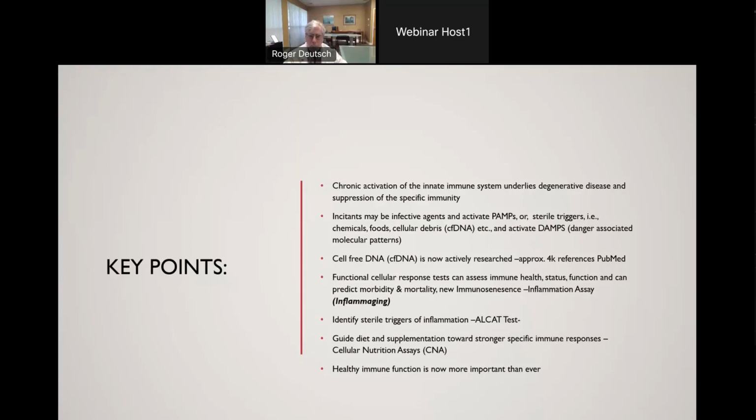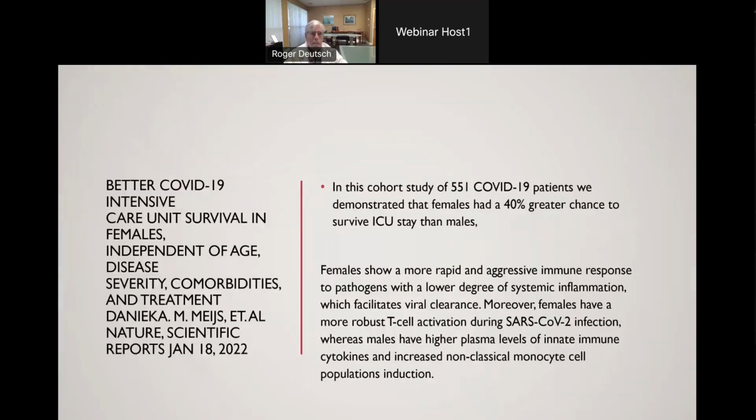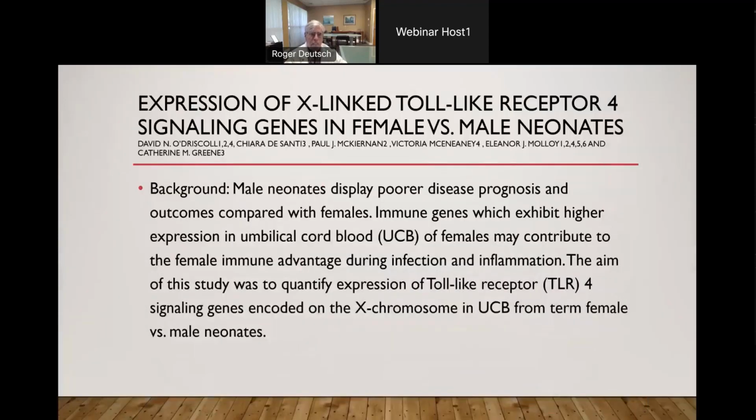That we look at healthy immunity, and I think everybody recognizes that. One of the things that has been shown to us through our experience journeying through this COVID experience is that females have a better outcome than men. They have a 40% greater chance to survive than males if they have serious disease. Neonates, infants, newborns, also, if they have issues, females are much more likely to have a greater advantage to survive infection and inflammation.